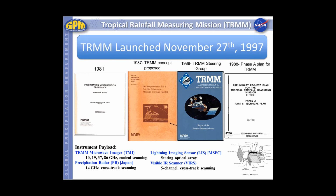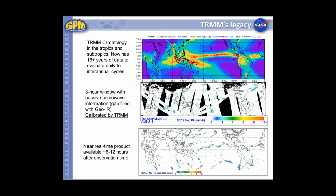So TRMM's legacy is first and foremost to look at the tropics. How much is it raining in the tropics? We have so few rain gauges over the Earth. The citizen science networks that are part of CoCoRaHS are doing a phenomenal job reporting on the precipitation in the U.S. and the general region. But what about over all of the oceans?